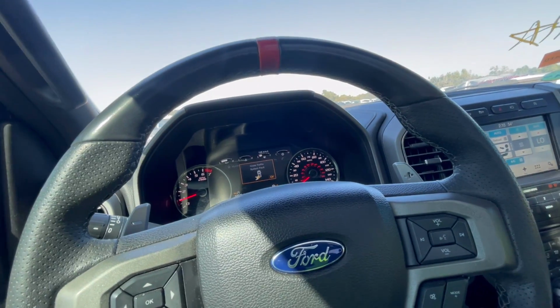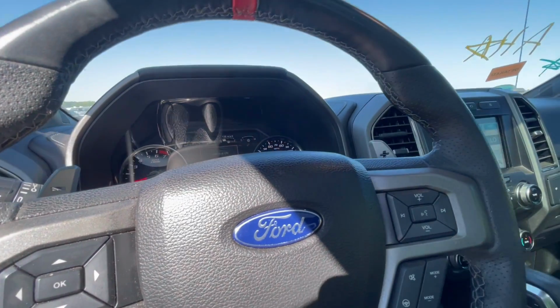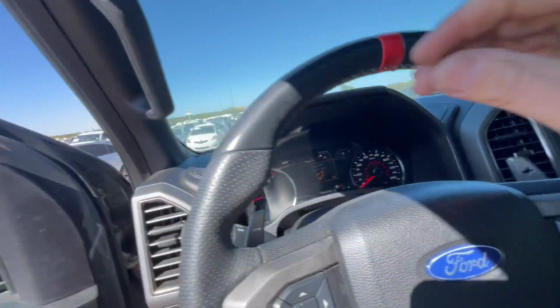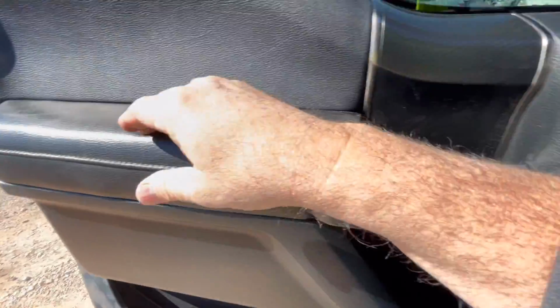Can you tow with the Raptor? I've seen them used as tow vehicles. You'll need the bed put on first. Let's just look at the engine real quick and see what that looks like. V6 under there, the little bitty. It's really impressive. EcoBoost.